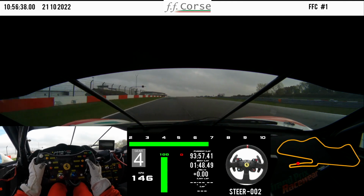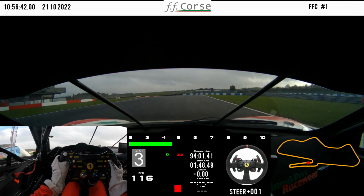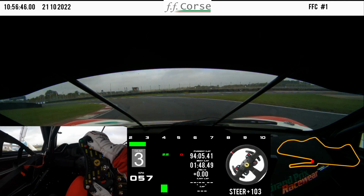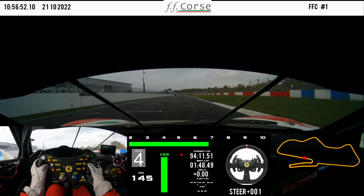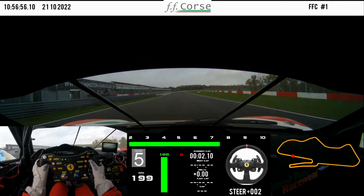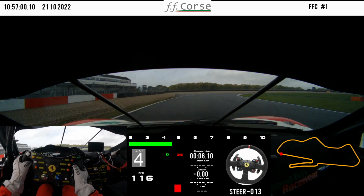Another one of the main differences is the ABS system on the car. Now, I've never really driven a car with ABS before, apart from a road car, and it means that it took quite a lot to get used to. The ABS system on this car is really similar to the road car that you find on the streets. That does mean, however, it's not quite adapted fully to the amount of brake pressure that you need to slow down a car, especially at the speeds that we're going.